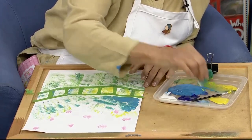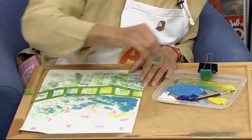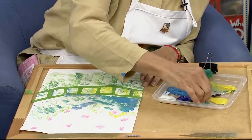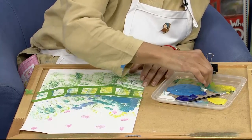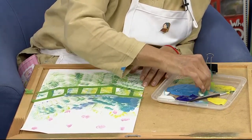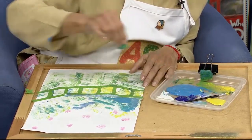See, the nice thing about this, no one's telling me what colors to use. I get to decide on my own. And if you have a grown-up at your house that thinks they want to do this, remember, let them get their own paper, because this is a project for you to do. And if you get a picture of yourself working on this and send it to me, I would love that.